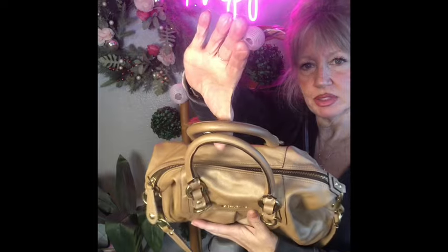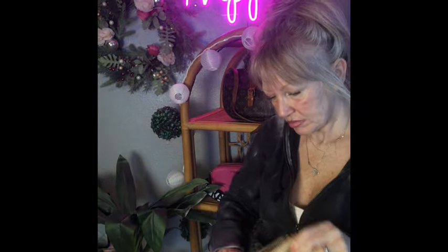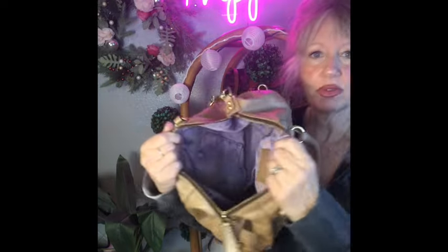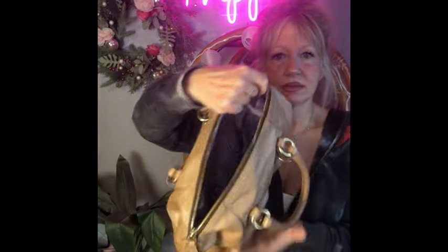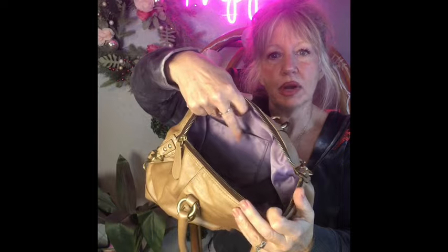The top handles are in excellent condition, corners and bottom as well. It's got a brushed gold hardware. The inside is the beautiful lavender satin. Zipper pocket here with the creed. And then over here you have one open pocket, and it's just absolutely beautiful interior. If you love lavender or purples like me, I think you're really gonna like this purse.